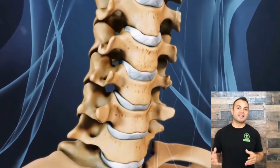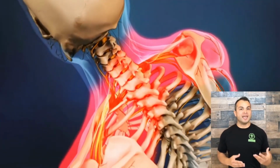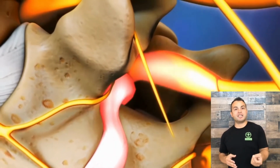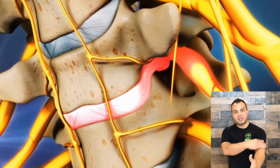At the back of the spine, at each level, a nerve root exits the spinal canal and travels down through the neck, shoulder, and arm, and into the hand and the fingers. And when a cervical disc herniates, it can impinge on or cause inflammation near one of these cervical nerves, which of course then causes pain and other symptoms to radiate along the path of the nerve.